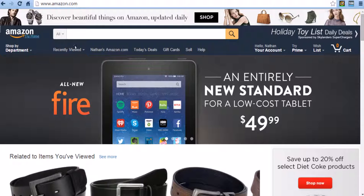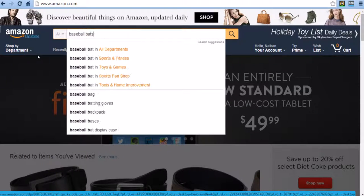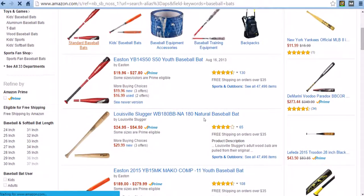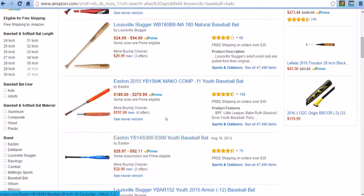But if you go to Amazon.com, and if your niche is physical products, right? So let's just say baseball bats. Let's say your website's about baseball bats. You can come down here and say, all right, cool. Here's an Easton 2015 YB 15 MK Mako Comp youth baseball bat, right? You could write an article using that headline, and then that's the price range. That looks like a good price, right?